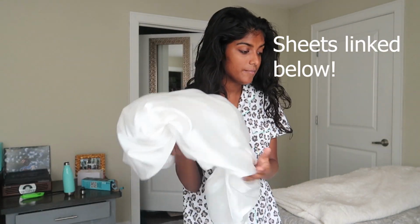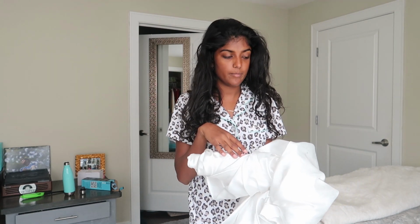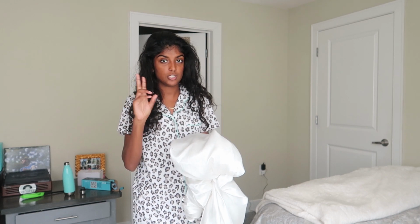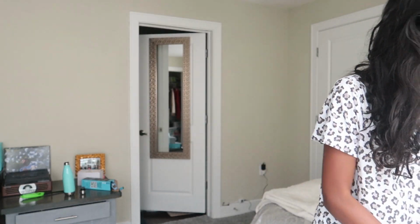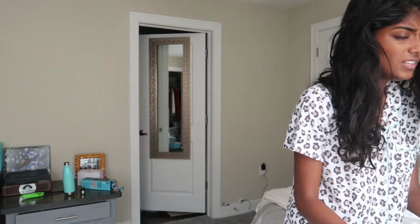I'm obsessed with them. I had the all white ones on my bed, took them off, washed them, and then I put on the blue pillows, but then I realized the blue only came with two instead of four pillows, so I put on two blue pillows, two white pillows, which it is what it is. I have the white set, and then I have this blue set. I really like them. I highly recommend.